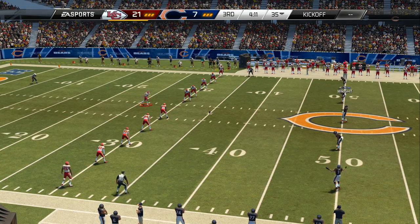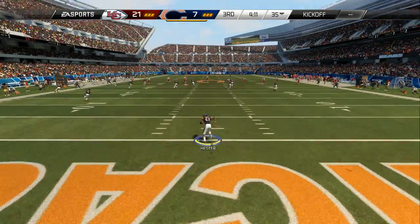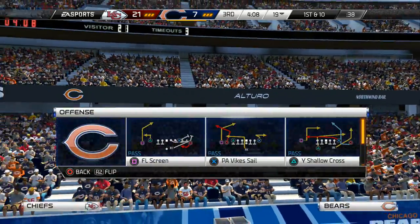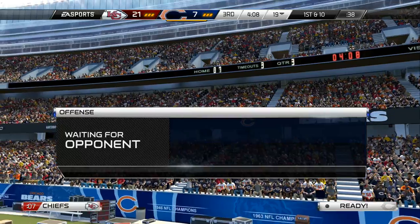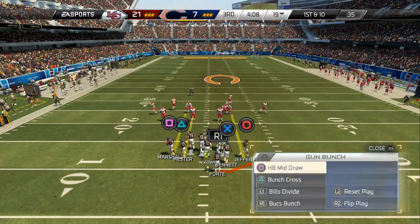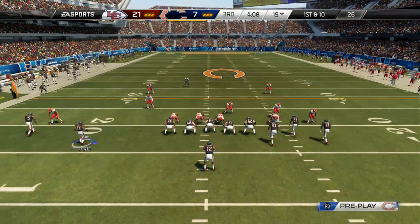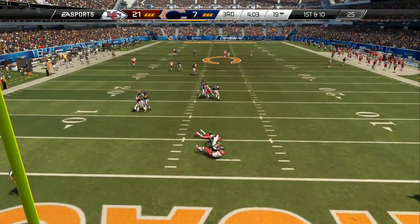Ryan Succop ready for the kickoff. They stop him from running it out to the 20. Mark him down at the 19. The defense comes out in the nickel. Let's go. First and 10. Thought about it. Still has it.